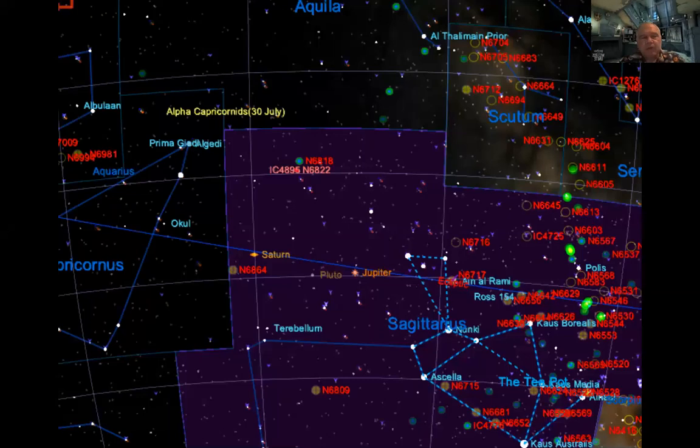So this is a star map showing the positions of Jupiter and Saturn in the constellation, the group of stars known as Sagittarius. Now, Sagittarius is the archer, but I like to think of it as the teapot because it looks like a big teapot of stars in the sky. And Jupiter and Saturn are both within the boundaries of Sagittarius.